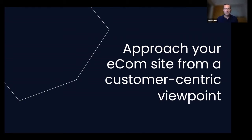Because I think for me that's a big part of creating that strength and infrastructure within an e-com site, is how easily Google can navigate and find the information it needs to get.